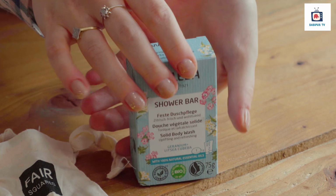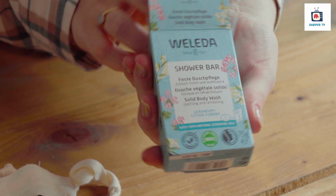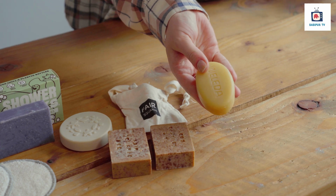Next up, we have Walida soap bars. Walida is known for its natural and organic skincare products. The soap bars are gentle on the skin, and this one smells really good.